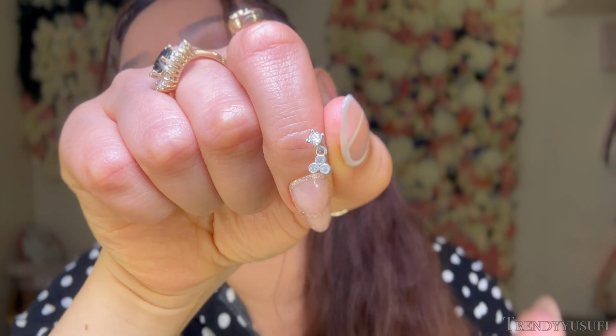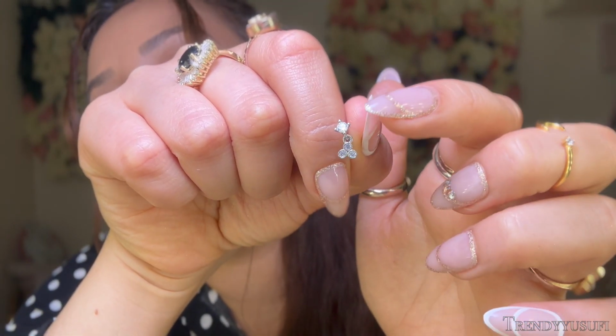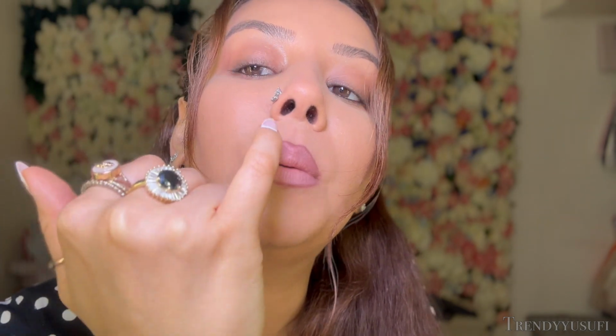I'll show some dangling ones, and then I'll also show some hoops. I'll do a variety, so that way you have an idea of how to put it in the nose hole and how to take it out as well. It has 3 studs on it right here, and then it has a big stud right there. I'm gonna put it in again through the top, just like that. Put it in, and then just have it dangle down just like that. And if you look up, it's pointing upwards.